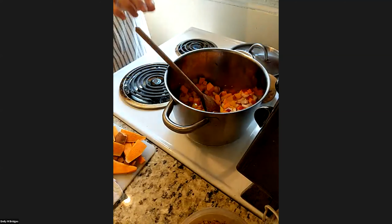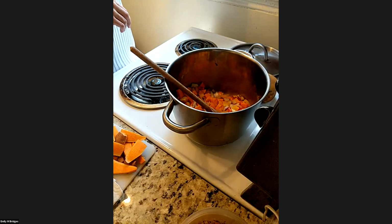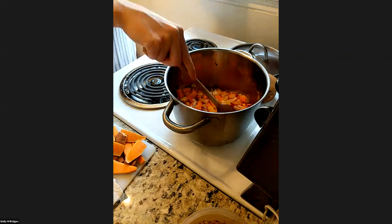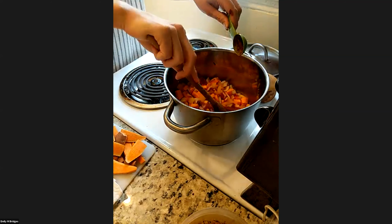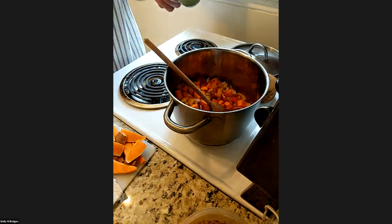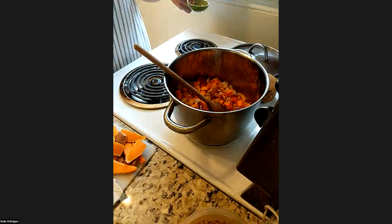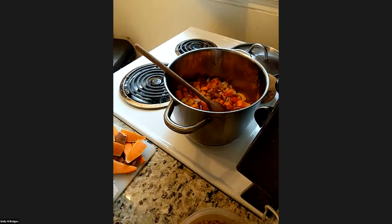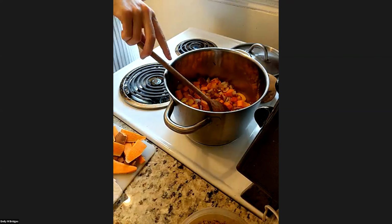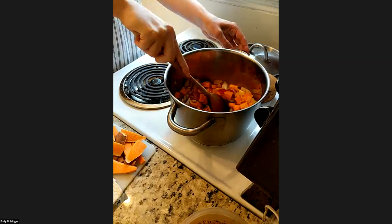So I'm just going to cook this until they start to soften a little bit and they get fragrant. And I just realized I forgot to put in the curry paste. So it's fine. It happens. I'm just going to add it now. It's still going to taste good, I promise. So I'm adding the curry paste. It's just a red curry paste and some cinnamon. I'm just going to mix it all in there.